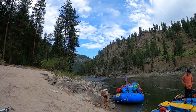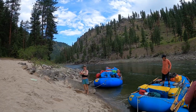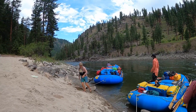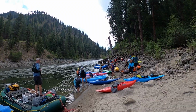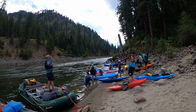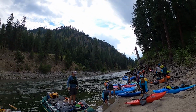We're loading. Looks like Hatcher's taken off with the load of gear. Saw a bald eagle fly by this morning, that was cool. And we've still got clouds, which I like. Guess today's gonna be a big day, 5 miles of lots of rapids right off the bat. So we got a little briefing on that.